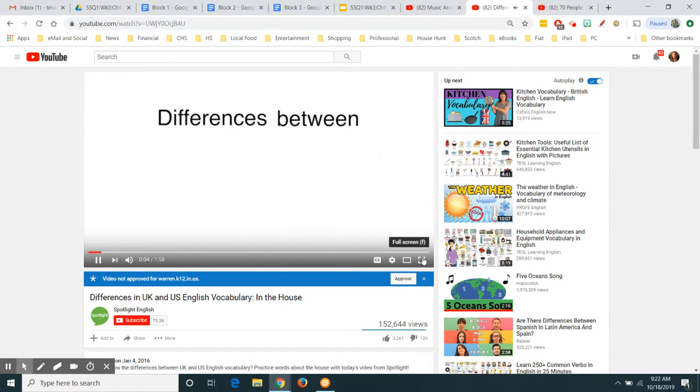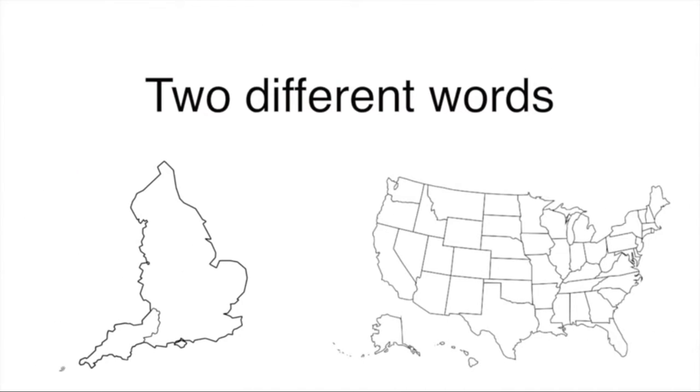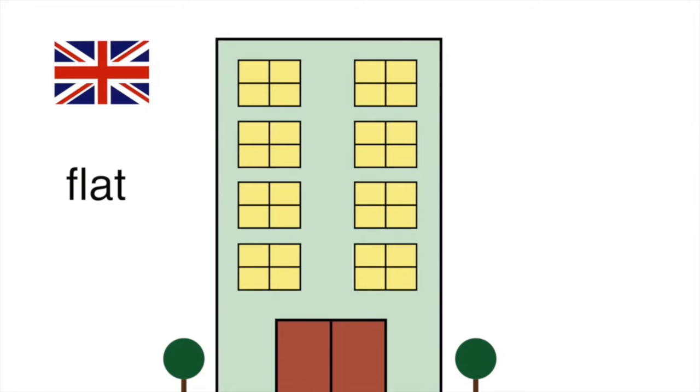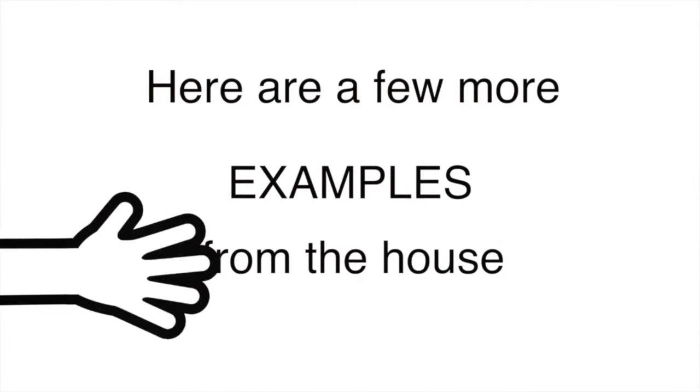Wondered about the differences between UK and US English? Two different words can mean the same thing. For example, in the UK, we call this a flat. But in the US, we call this an apartment. Here are a few more examples from the house.